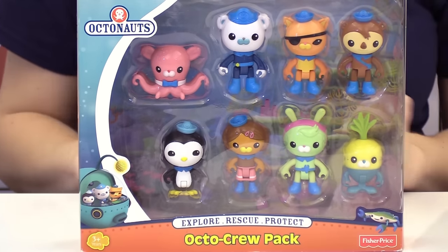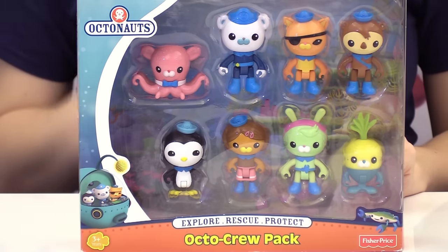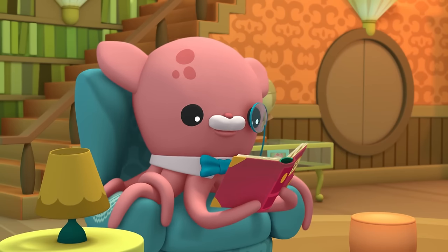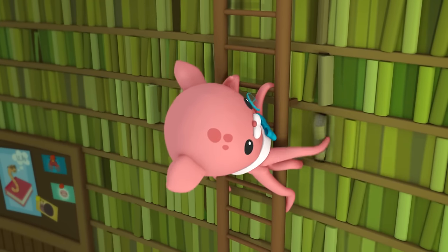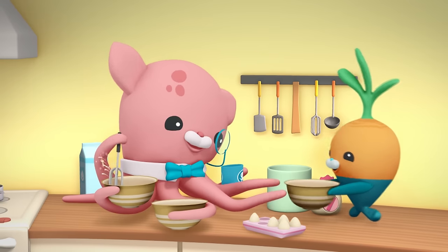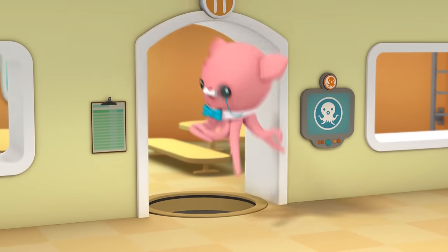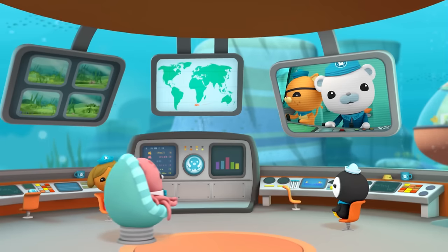All of these figures are fully articulated. So the head spin, the arms and legs spin, and they fit into every single Gup. And did you know, Professor Inkling is the founder of the Octonauts. He founded the Octonauts in order to advance underwater research and preservation. While he is committed to exploration, his big brain is housed in a small and delicate body. So he prefers to stay on the Octopod during missions and keep in contact via ship to Gup communication.